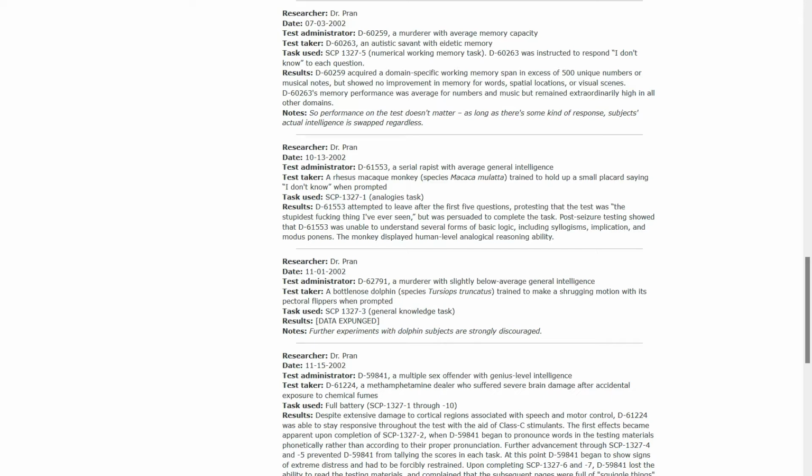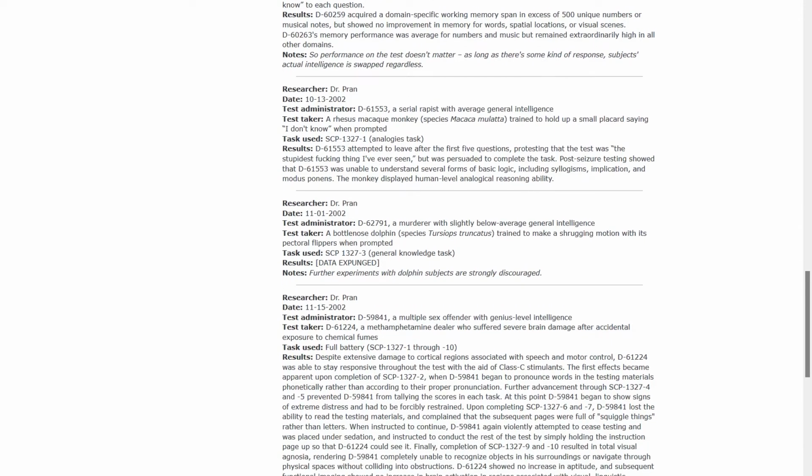Next test, administrator: assaulter with average general intelligence. Test taker, a rhesus macaque monkey, trained to hold up a small placard saying "I don't know" when prompted. Task used, analogies test. Results: 61553 attempted to leave after the first 5 questions, protesting that the test was the stupidest thing he'd ever seen, but was persuaded to complete the task. Post-seizure testing showed that 61553 was unable to understand several forms of basic logic, including syllogisms, implication, and modus ponens. The monkey displayed human-level analogical reasoning ability.